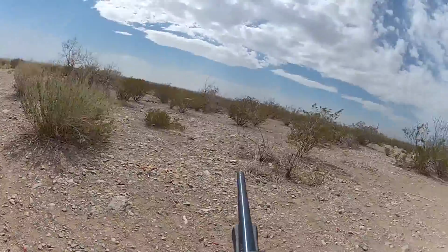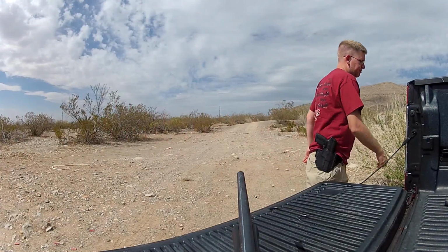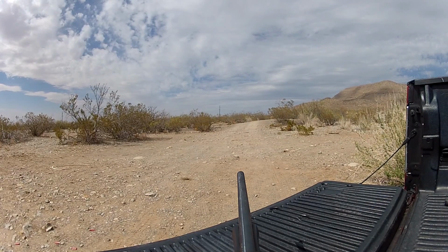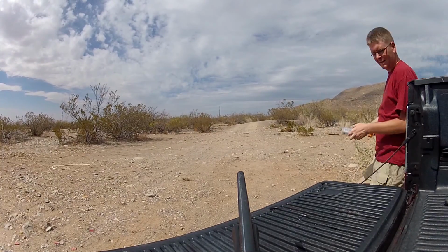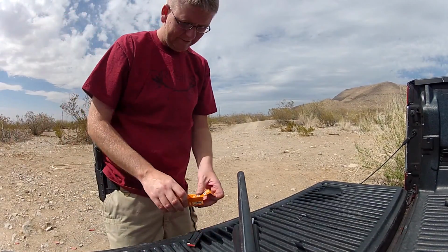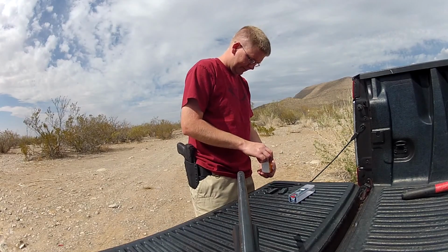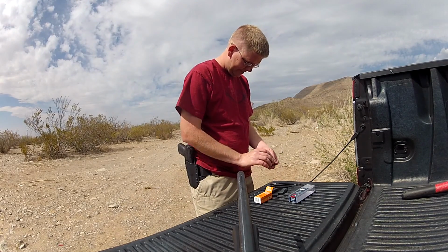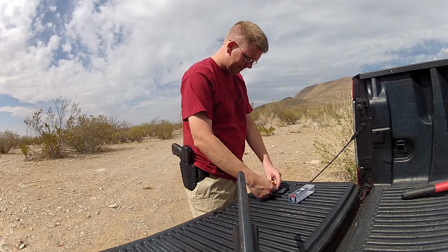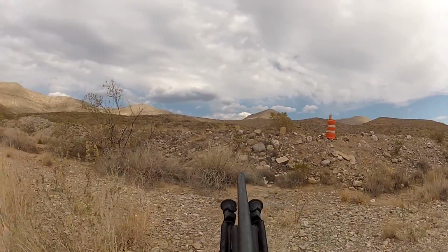Throw some subsonic ammo in here. Sorry, I left it on the roof of the truck. Yeah, buddy. Alright, let's tear this bad boy up.